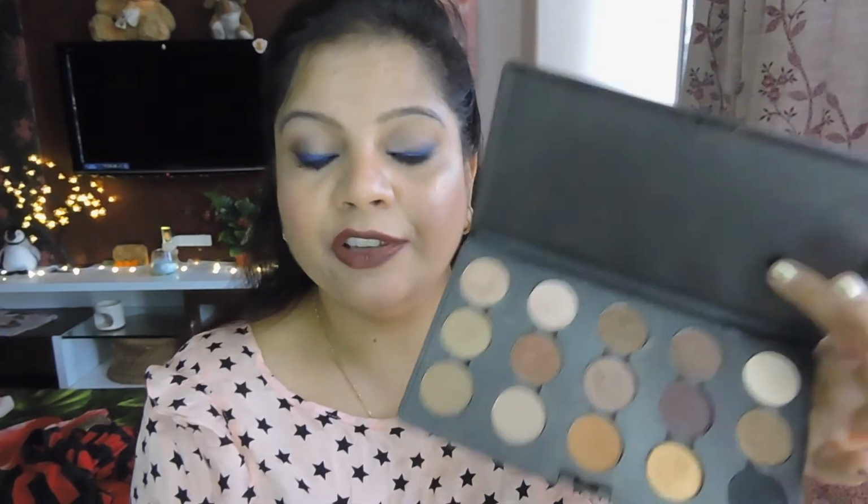Now the last category I think is really good and worth checking out from MAC if you're beginning with MAC is the eyeshadows. You have eyeshadow pots that look like this, and you also have eyeshadow refills which come in palettes, which you can put in palettes. So these are all of the eyeshadow refills. I really love MAC eyeshadows.